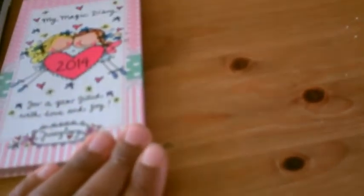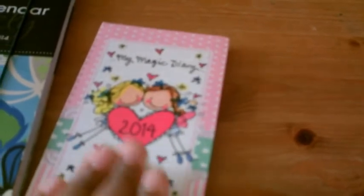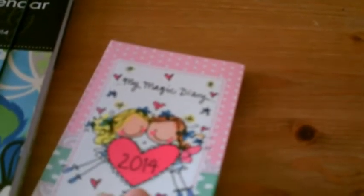I basically use this diary just to write down my work hours, and if I've got a doctor's appointment or any sort of thing like that, or an urgent bill that I need to go online to pay or whatever, because I look at this all the time. Because I work shift work, I obviously have different shift patterns, so I need a diary in my handbag to write down what my different shifts are. So I keep that in my handbag, and I'll write my hours down.